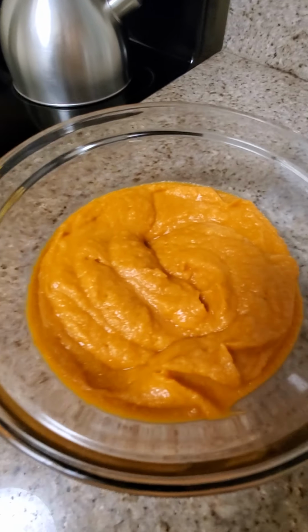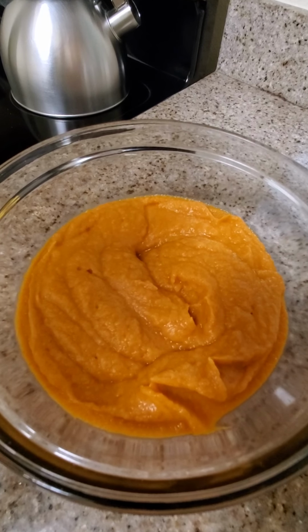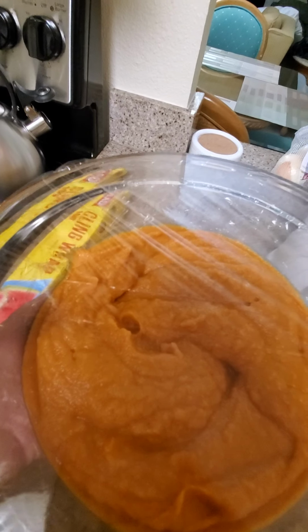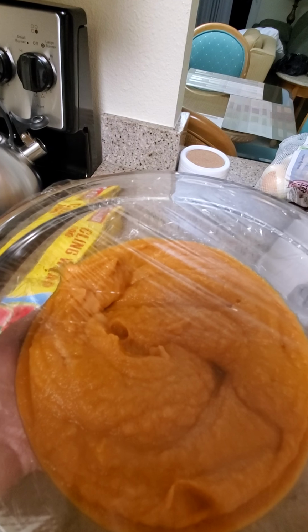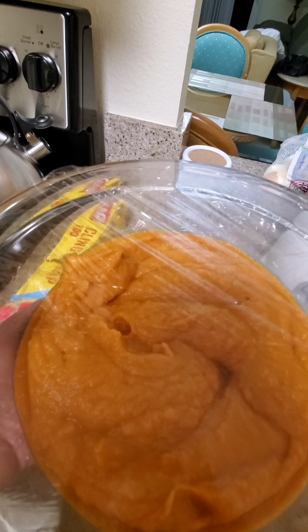The pumpkin can was one of the doubles, so it is way, let's see, how many ounces is this? Quite a bit. It's the big one. Okay, it's a 29-ounce can. Another beauty of this is you can either put it in the regular refrigerator and chill it like pudding, or you can freeze it and then scrape it out and blend it a little bit and make it more like a pumpkin ice cream.